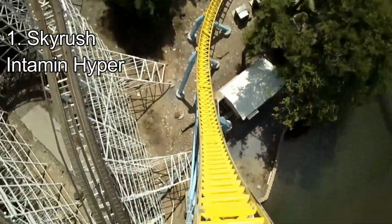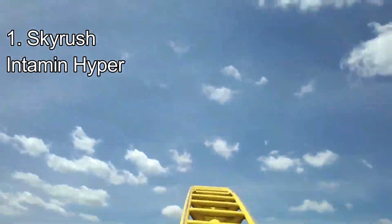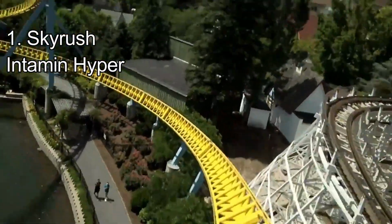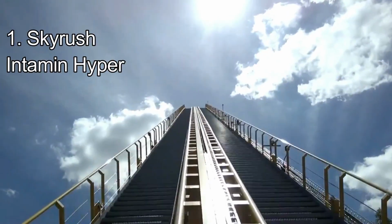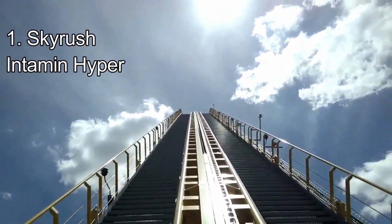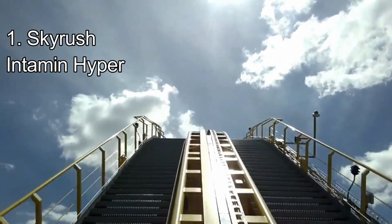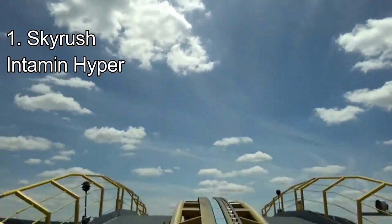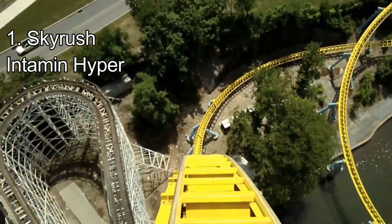A very, very intense turn leads into the best airtime moment I've ever experienced. A wild ejector airtime moment that sends riders flying out of their seats. Some people complain about the restraints, and yes, they do come down during the ride, but it isn't as bad as everyone says. Another very intense turn leads into another very insane ejector airtime moment. There's a lot of ejector airtime moments and positive G's on this ride.